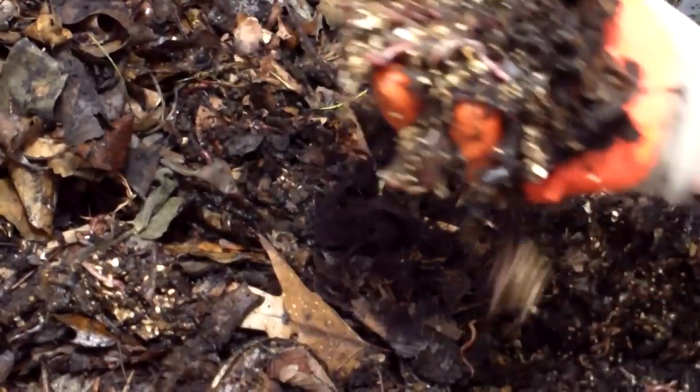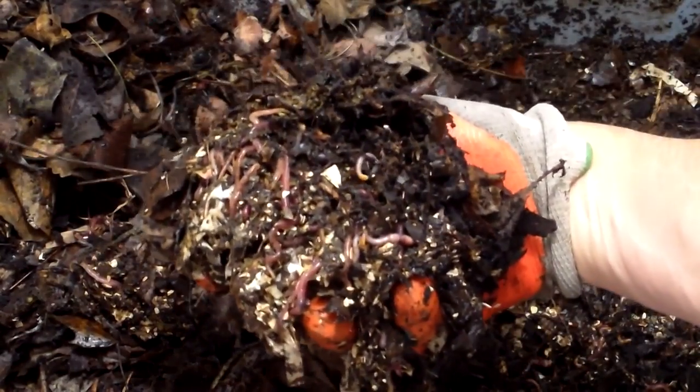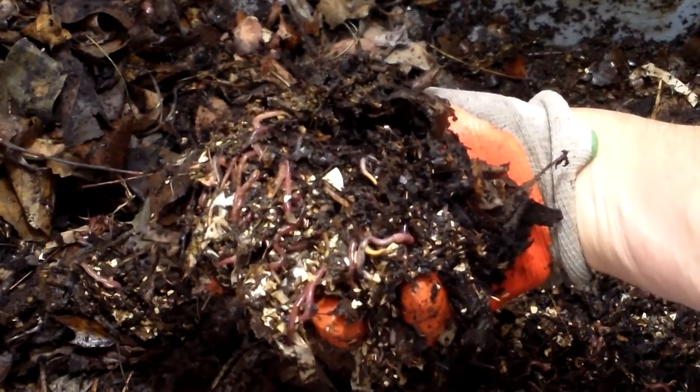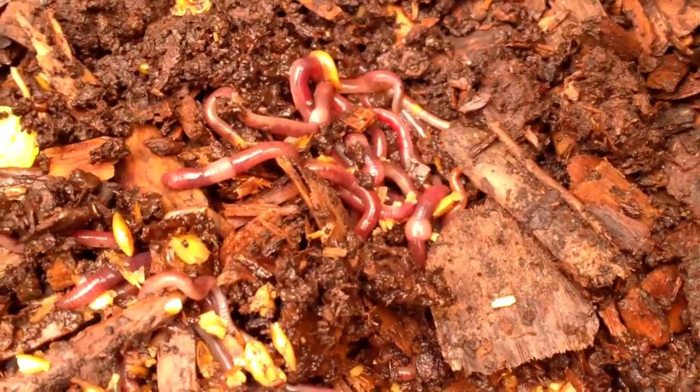Given the right conditions, red wiggler composting worms can double their population in just 90 days. So a small initial investment in 1,000 red wigglers can lead to a pretty sizable population of worms in no time at all, not to mention a whole lot of castings.